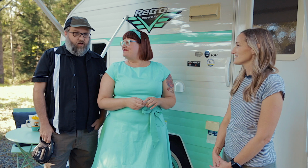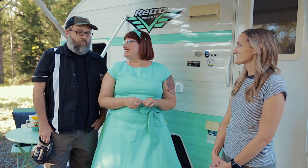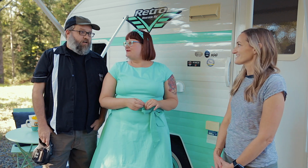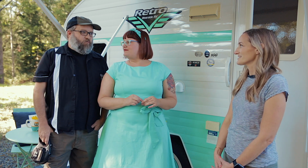The thing we've learned is that trailer people are dog people. Probably 9 out of 10 people have dogs with them, and most of them are very good and well-behaved, and they love it. It's just such a blast. So having a dog is just awesome. Every once in a while you'll have one that gets a little feisty, but they usually are very good.